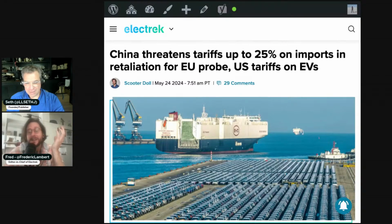But what is going to happen? As soon as you put a tariff on someone, they're going to put a tariff back on you. Though the Chinese are a little bit softer. They're talking about up to 25% tariff on imported EVs. And it's in retaliation for the EU probe, because the EU is probing right now about doing something similar to what the US is doing, and a lot of Chinese EV manufacturers are entering the European market. They've already entered and are expanding there right now.